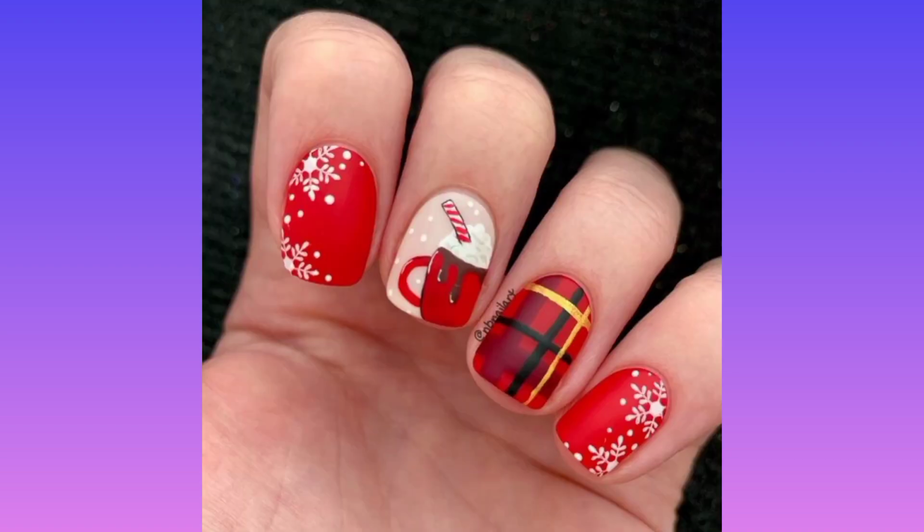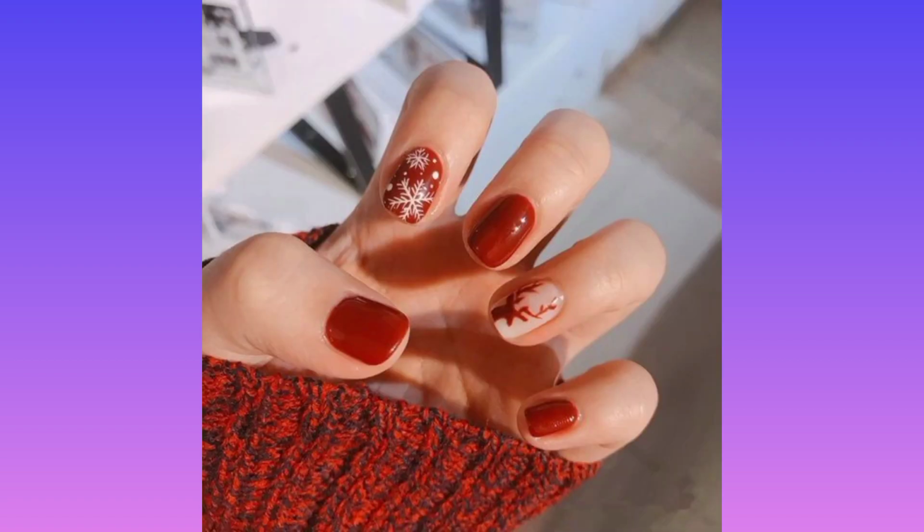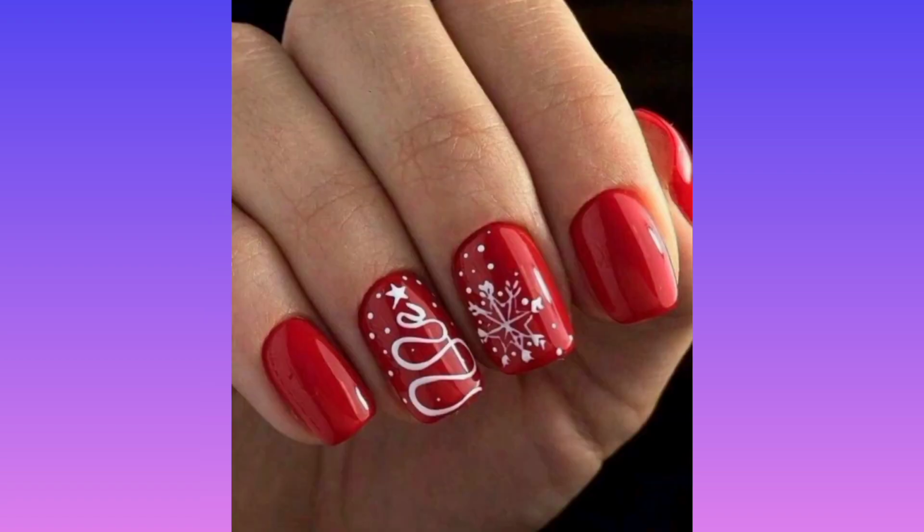Red with golden glitter or gemstone. This is another example of a simple look that you can do at home. All you need is some quality nail polish.